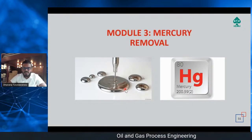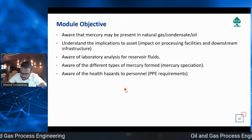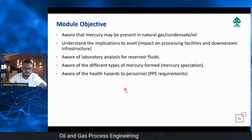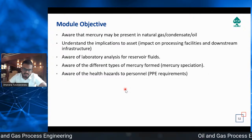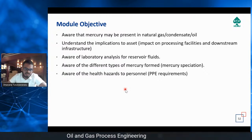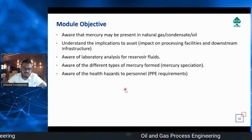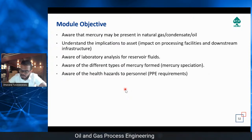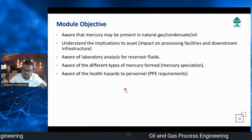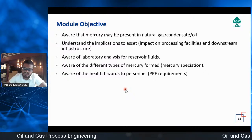All right, now let's look at mercury removal. Everyone has to be aware that mercury can be present in all three phases: the natural gas phase, condensate, and oil phase. Audience should understand the implication to the asset and be aware of the laboratory analysis for reservoir fluid and the different types of mercury form, called mercury speciation, which is your organic mercury, elemental mercury, and inorganic mercury, and be aware of the health hazard to personnel.